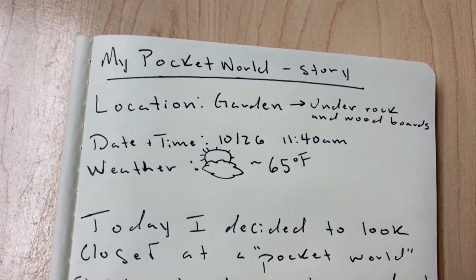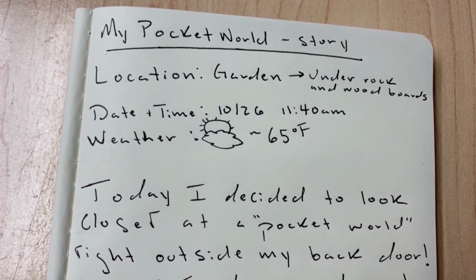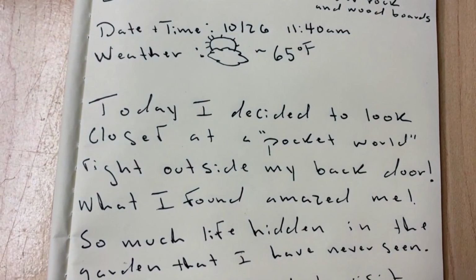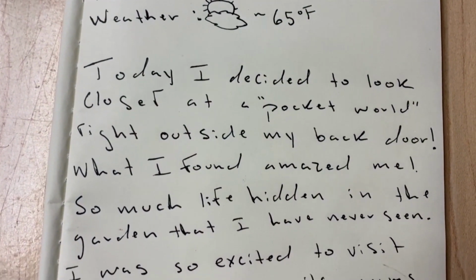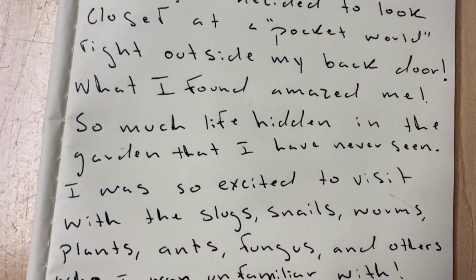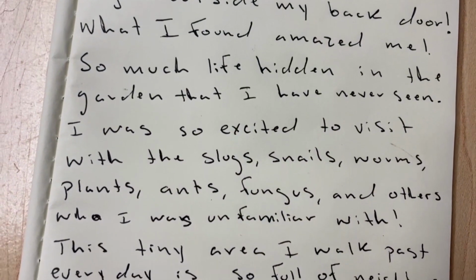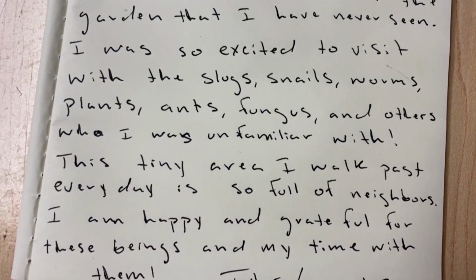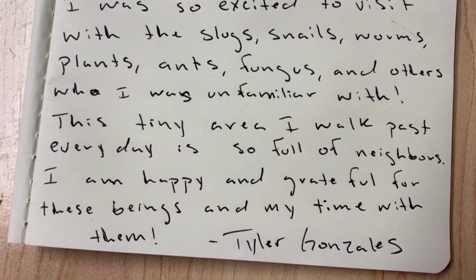Today I decided to look closer at a pocket world right outside my back door. What I found amazed me. So much life hidden in the garden that I've never seen. I was excited to visit with the slugs, snails, worms, plants, ants, fungus, and others who I was unfamiliar with. This tiny area I walk past every day is so full of neighbors. I am happy and grateful for these beings and my time with them.